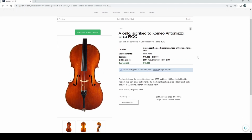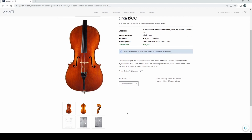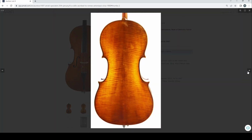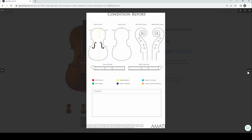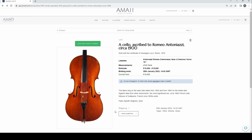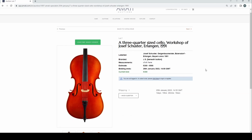Moving on, I did have a quick look at this cello ascribed to Romeo Antoniazzi, circa 1900. It's got a certificate there. This was not a particularly exciting looking instrument, to be honest. Not to say that it's not any good, it just wasn't that exciting. As you can see, they've looked at some dendro stuff, maybe pointing towards a possible French origin there, but make your own mind up in any case. But someone's bidding 10,000 on it, so it is what it is.